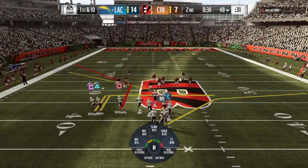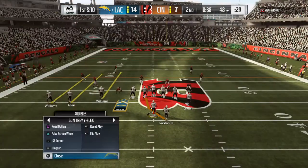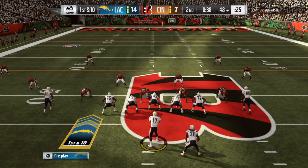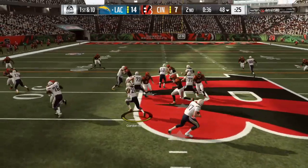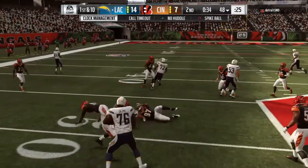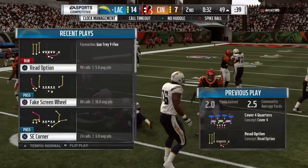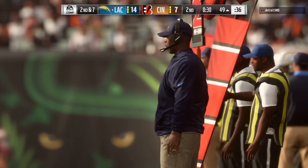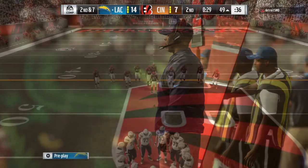Chargers in good field position to start out, 1st and 10. Load it. Let's go. They'll start the drive with a run by Gordon. And he might have got this across midfield, not by much. They'll mark it down at the 49. 3 yards on the pickup there, and it'll be second down.